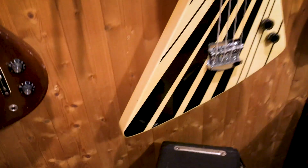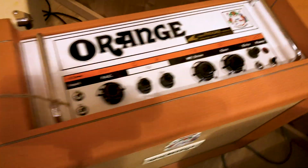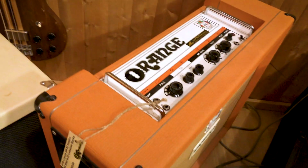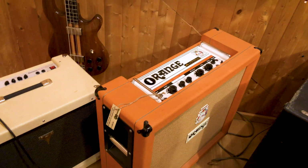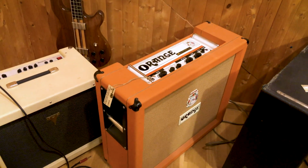I wonder what their acoustic selection is. Well, they've got a bunch of old Gibsons. There's a Martin D-18 right there, a proper old one. This is a '73, nice guitar. A 1976 Orange 2x12 combo. That D-28. Amazing how similar it looks to the new Orange. Yeah, it looks pretty much the same as the new ones. It's just a huge fridge.